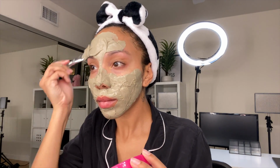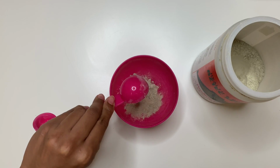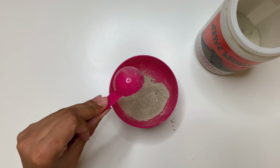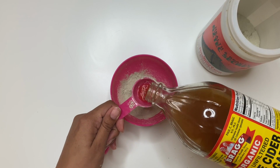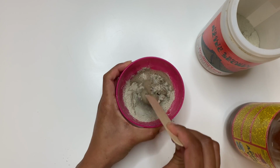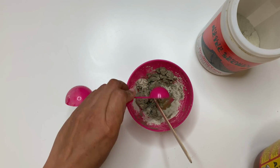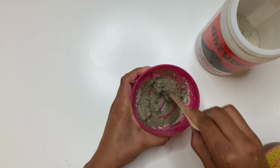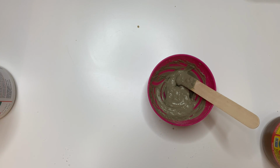To make this mask at home, you'll need some bentonite clay, which you can just get from Amazon. I've seen it at Target and Whole Foods and other random stores, but we can't leave our houses. And you'll need some apple cider vinegar, which you can also get from Amazon. This stuff is gonna get you right, clear that skin up, girl. And when I'm making this, I measure a little bit with this little thing I got from Amazon, but you don't have to do all the measuring. Just make sure you get the right consistency. Just go back and forth until it's a nice, smooth, creamy consistency.